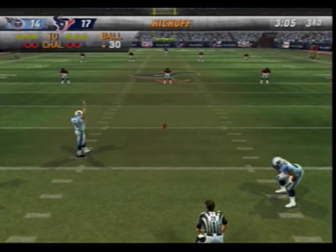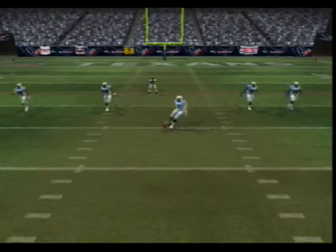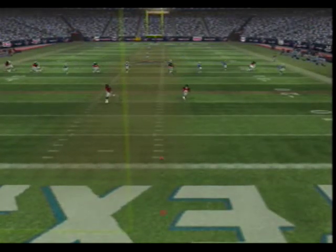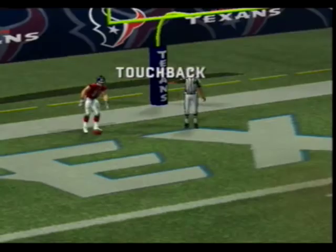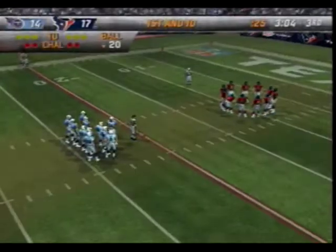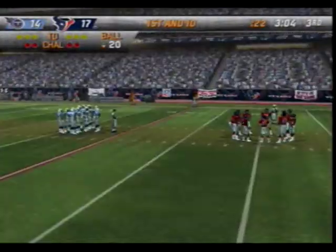Crosby comes in to kick off. And he got all of that one. A great kick. This one is taken by Robbins. Just about ready for the first play of this drive. They were able to pick up a field goal on their last drive.